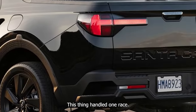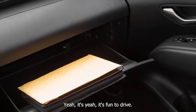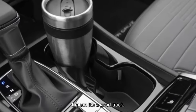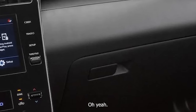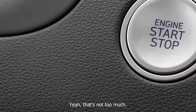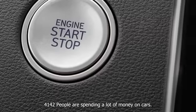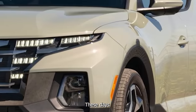This thing handled one race. Yeah, it's fun to drive. Yeah, I mean, it's a good track. How much does it cost? Oh yeah. No, it's tricky. Yeah, that's not too much. Crazy. 41-42, people are spending a lot of money on cars these days.